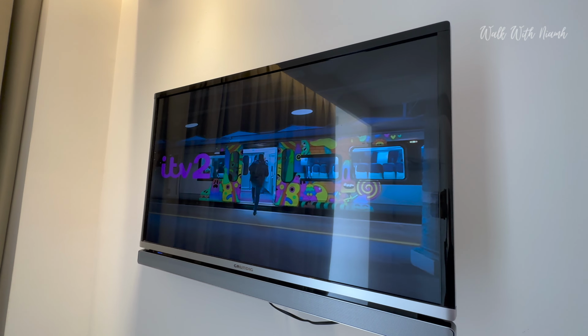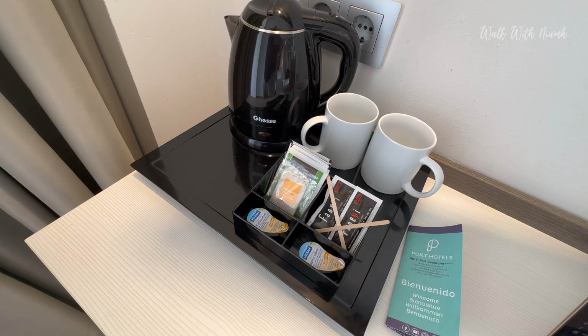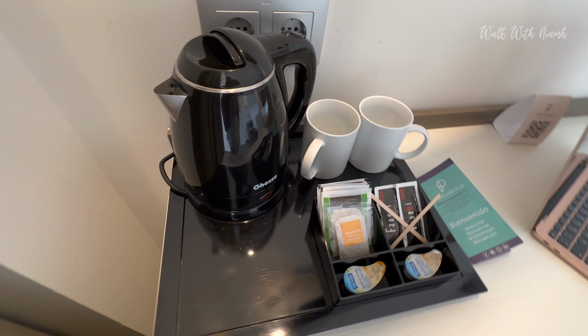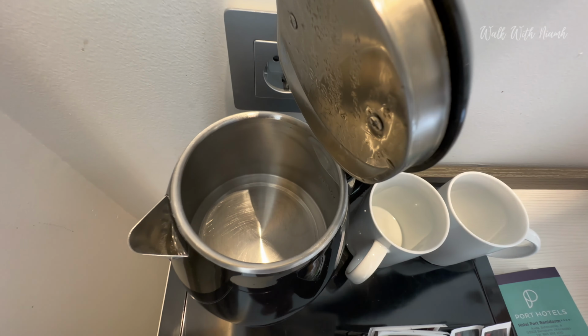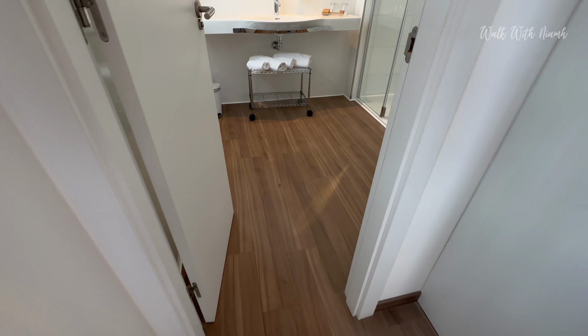Large screen TV with British channels, as well as a tea and coffee tray, something I missed in the last Benidorm hotel I reviewed. The kettle is clean and looks almost brand new. Good sized mini bar to keep your drinks chilled.